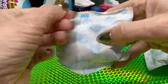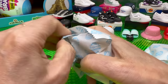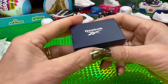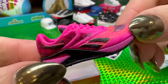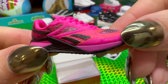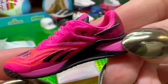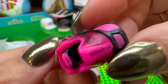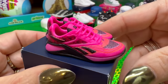Oh my gosh, I'm excited. Oh. Come on, get out of there. Oh, we got box. Ta-da! No, my gosh, it's the one I wanted. Yay! It's the Reebok in hot pink with orange and black. So cool, guys. So cool. This is how it looks on the side, front, bottom, top. Oh my gosh. And this is the back. So cute. They are beautiful.